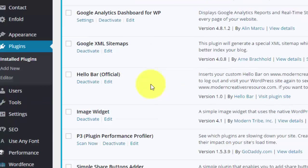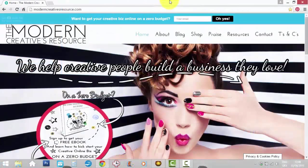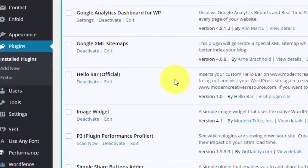The next plugin I have that I really love and adore is the Hello Bar. This was introduced to me by Gemma, the lovely Gemma of, I think, Jane and Filbert. So it's basically just a little bar that pops down, and it's just a sign-up bar, basically. So if you want people to sign up to your newsletter, it's free, handy, and if you pay for the premium version of it, you can really, really customize it.